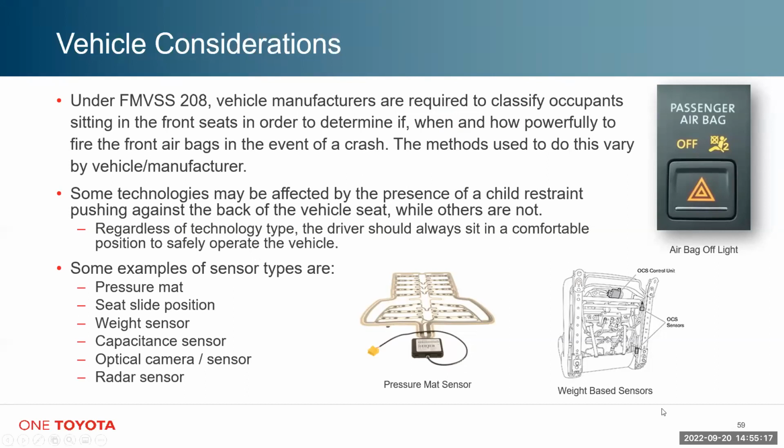But regardless of the technology type, the driver should always sit in a comfortable position to safely operate the vehicle. They're more likely to get into a crash if they're not properly and comfortably seated. Some examples of sensor types are pressure mats, seat slide position sensors, weight sensors, capacitance sensors, optical camera sensors, or radar sensors. A weight-based sensor, for example, has different points on the seat track that are used to calculate the weight of the occupant. So you can imagine if you had a force pushing on the seat back, like a rear-facing car seat, it might interfere with that weight calculation and cause the vehicle to incorrectly determine who is sitting in that seat. That's why you always need to check the vehicle owner's manual to make sure whether or not it's okay for there to be contact there.